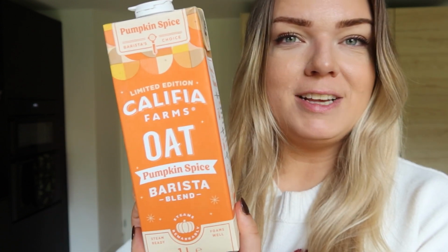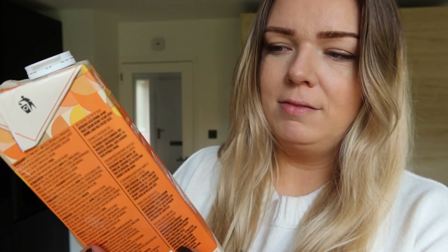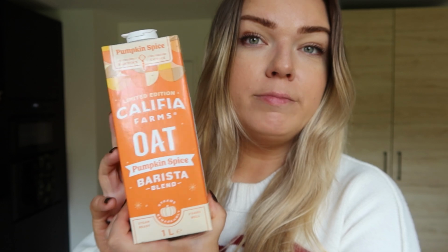And I haven't tried this one yet. But this brand, they do a pumpkin spice oat milk. I think the pumpkin spice lattes from Starbucks taste like actual dirt. I just do not like them. They're not really my vibe. But I was like, do you know what? We'll give this a go. We'll see if I can make it at home and actually enjoy it.